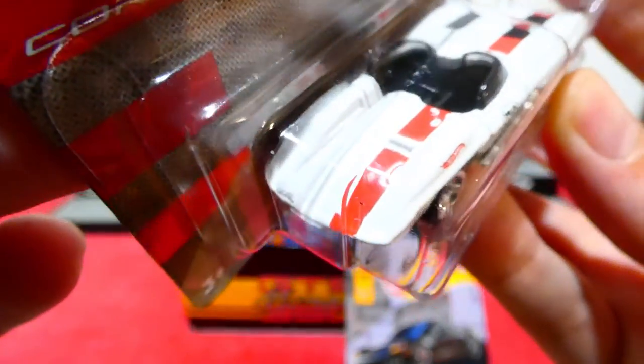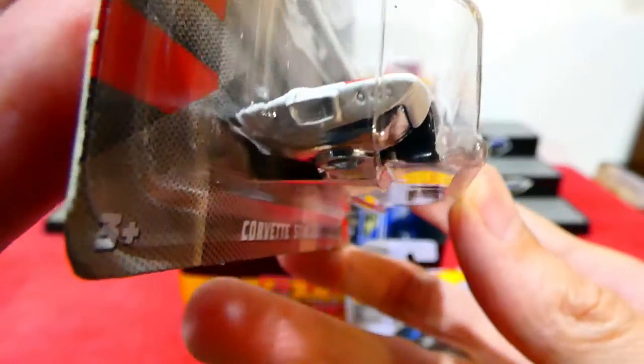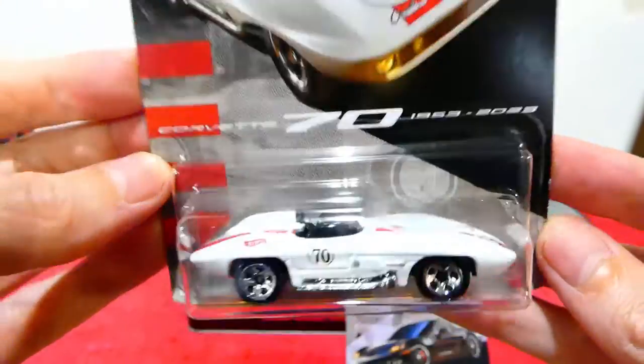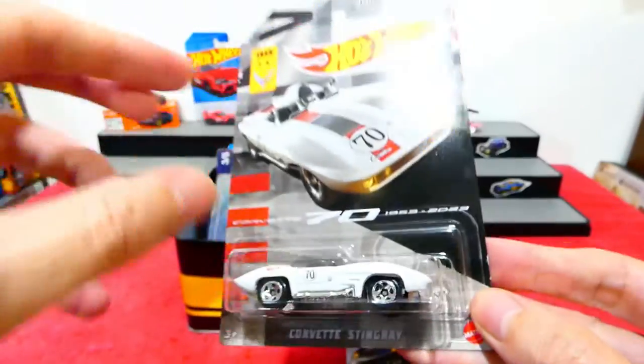More of the racing stripe over the top. And there is the back there. Yeah, pretty cool looking car. Do quite like this casting. I have a couple of these in my collection now, so nice to add another one.